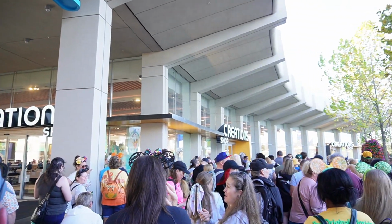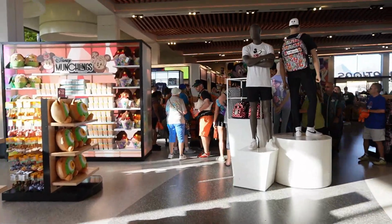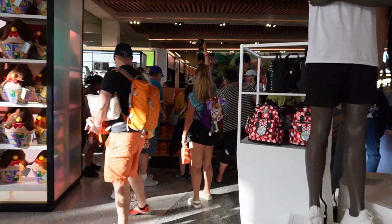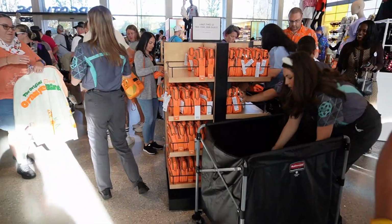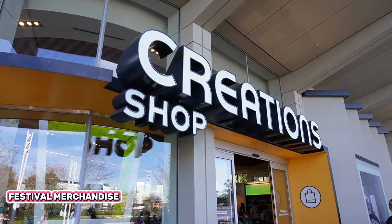That's the thing about opening days of festivals or new things at the Disney parks. It's always so exciting because there's new things that you get to check out, but things can get a little bit hectic, so it's good to just be a little bit patient going into days like this. But let's get into the merchandise.